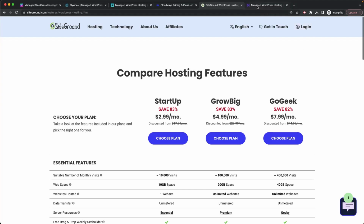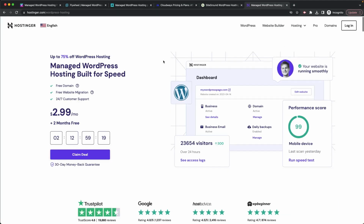Now, another option that you've got, and I've not used this, so I can't say whether it's good or not, but if you are just getting started and you need a very inexpensive hosting plan, you've got Hostinger, HOSTINGER.com. And this is shared hosting. Again, shared hosting. Prices like that, $2.99 a month, that's going to be shared hosting.